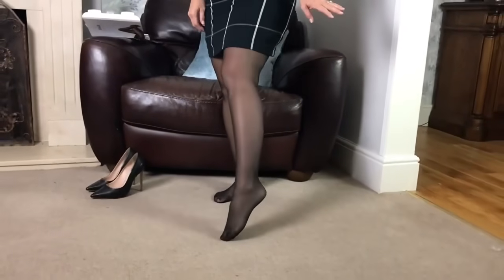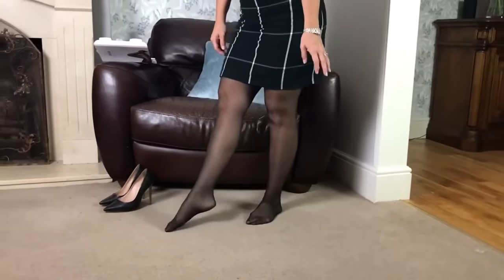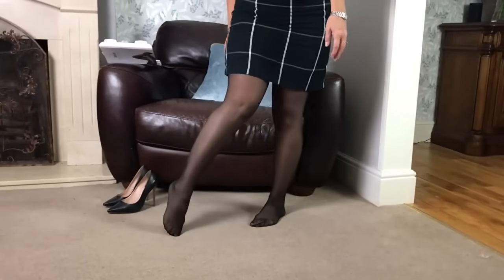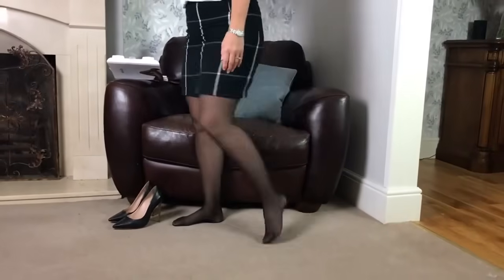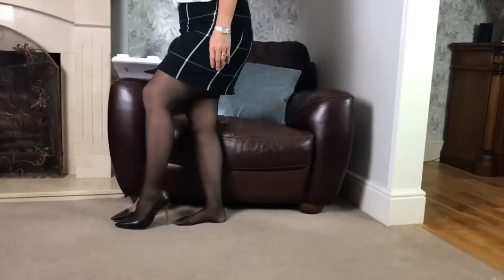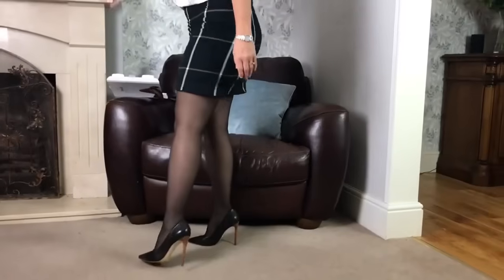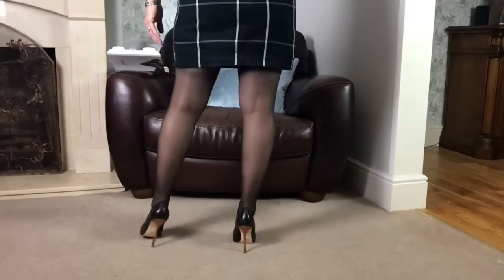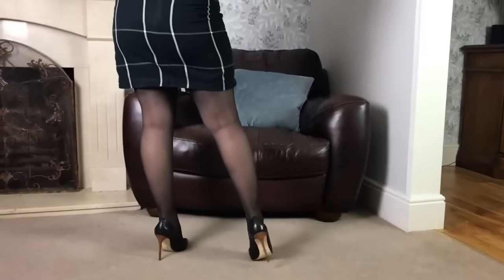So here are my brand new black Wolford tights. They're nice. I think they look nice. I'll just pop my shoes on with them. What are your thoughts? What are we thinking?